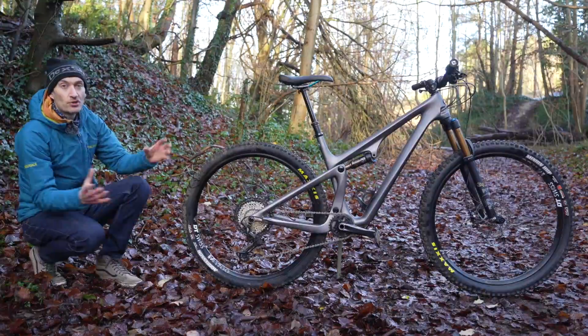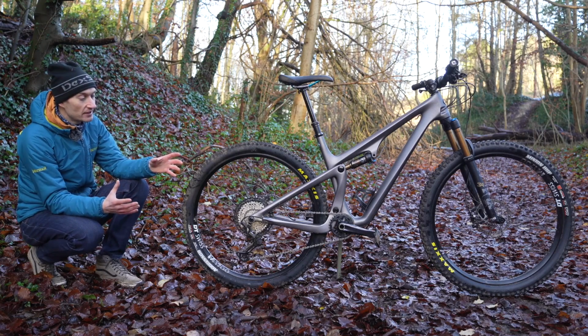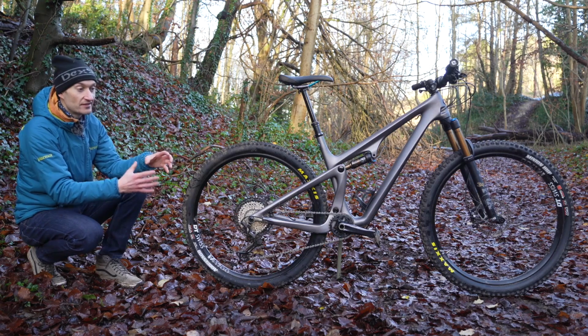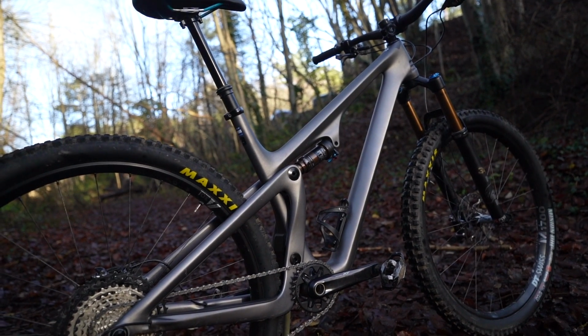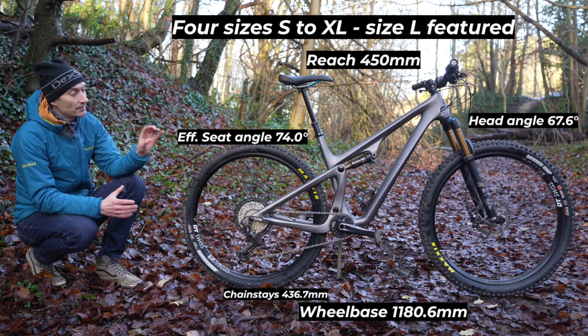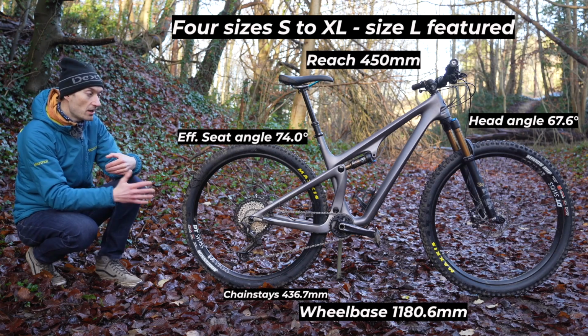Geometry, as many of you will know, has changed a huge amount in the last few years, and probably the most exciting development in the evolution of the mountain bike since they came around in the late 80s, early 90s. The geometry is the last kind of component in unlocking the performance of a mountain bike on challenging terrain. Sadly, the new SB115 doesn't have up-to-date, most progressive geometry compared to those rivals I mentioned earlier.